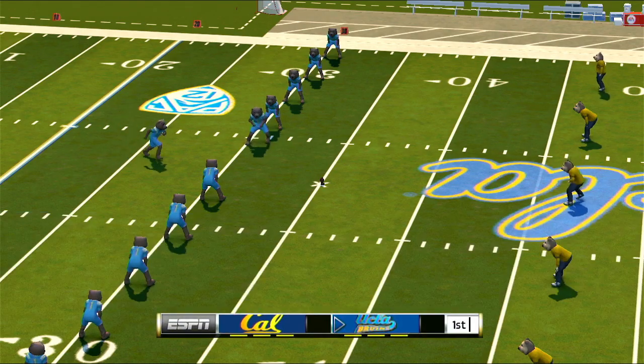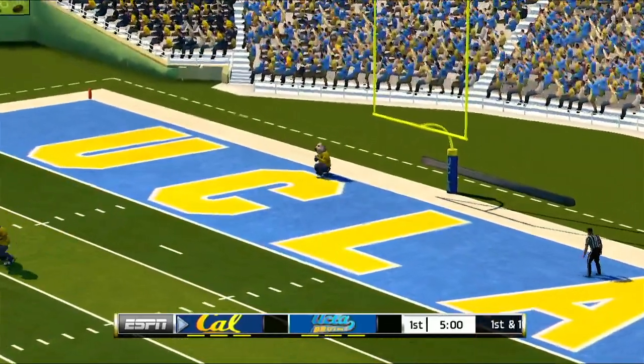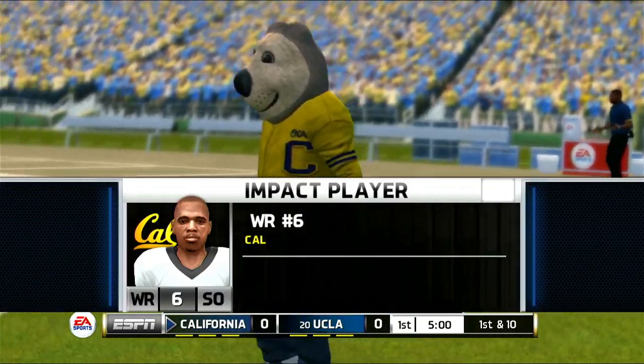We're ready to get this one underway as the teams are lined up for the opening kick. He just drills this one. This one's going to be down in the end zone for a touchback. California's coaching staff, they know they've got a star wide receiver. They know it's going to be a hostile environment.